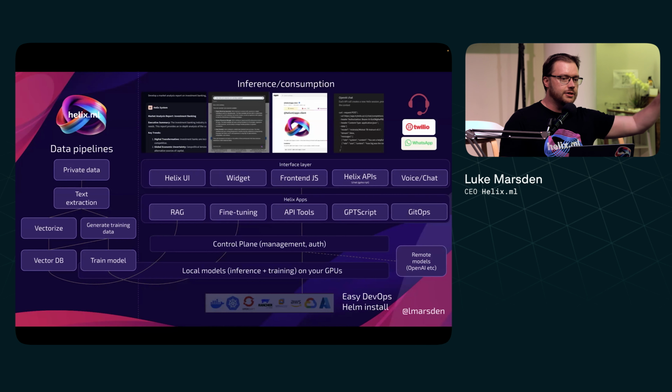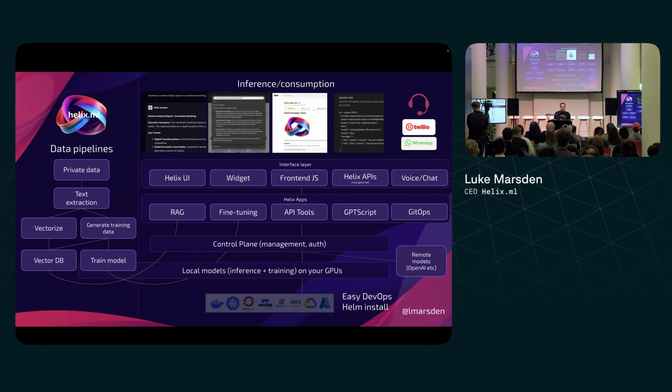And then we have this distinction between the interface layer, which is how users interact with the applications, and what we call the app layer, which sits underneath it, which has these different pieces like RAG, fine-tuning, API tools. And we also plugged in GPT-script.